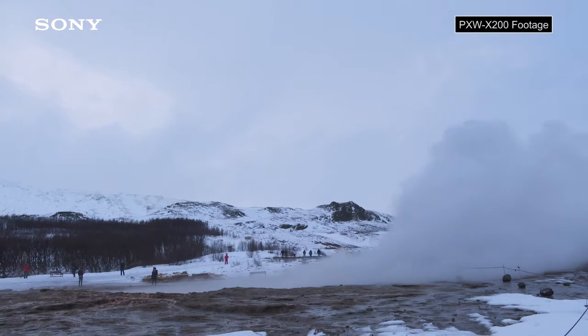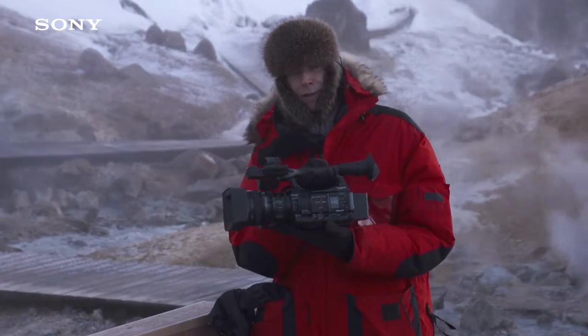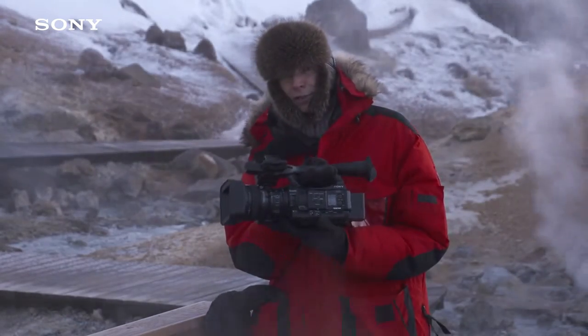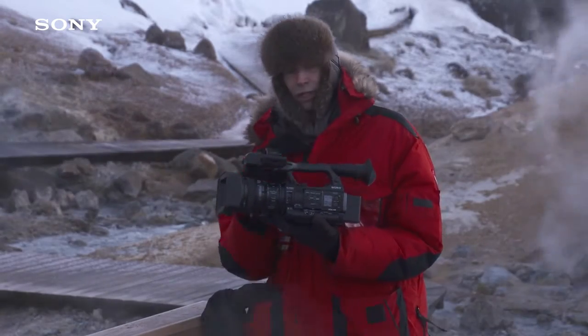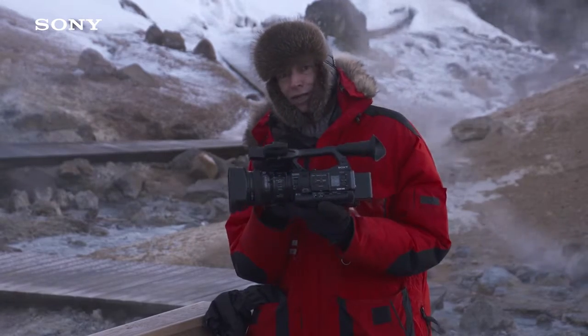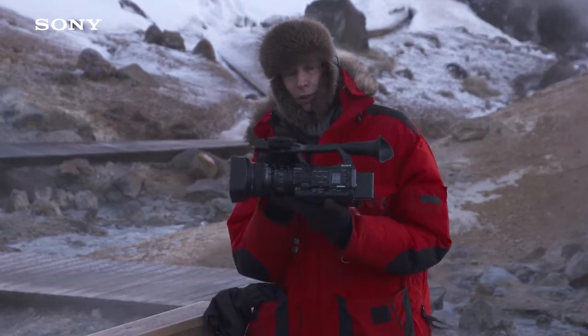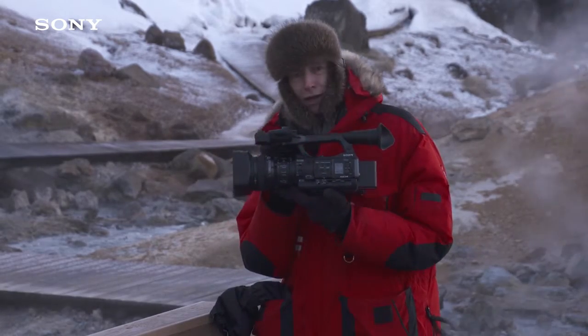So incredibly versatile camera, really good image quality, picture profiles, hypergammas, all that stuff still in the camera, so you can customize the pictures to get really good pictures straight out of the camera. Easy workflow, don't need to grade this camera, not like a lot of the large sensor cameras working in log, so it's simple to work with, easy to use. I really like this camera.